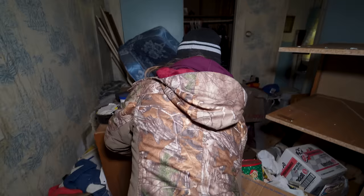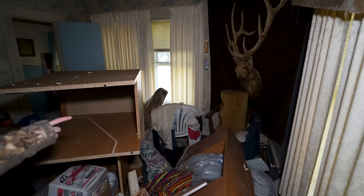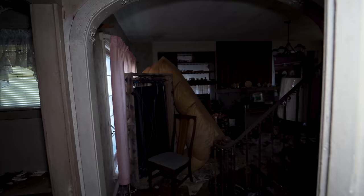As you can see, it's hard to look at things in here because it's just piled with stuff. They definitely had pets. That looks like a little cat. Imagine their cats died over there. Oh my gosh, I hope not. I really hope not. But this is really decaying. Look at the ceiling up here. The tiles are falling.